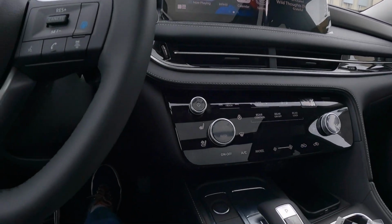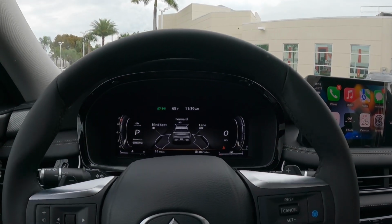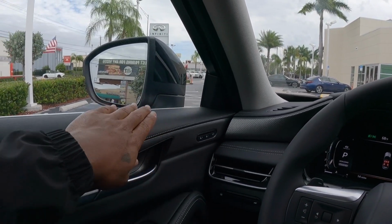So to start up the vehicle, just press the start button down here. The vehicle is already in remote start mode, but once you put your foot on the brake and press the button, it basically turns on everything. But let's look at the door panel materials very quickly. Really nice leather, nice stitching.